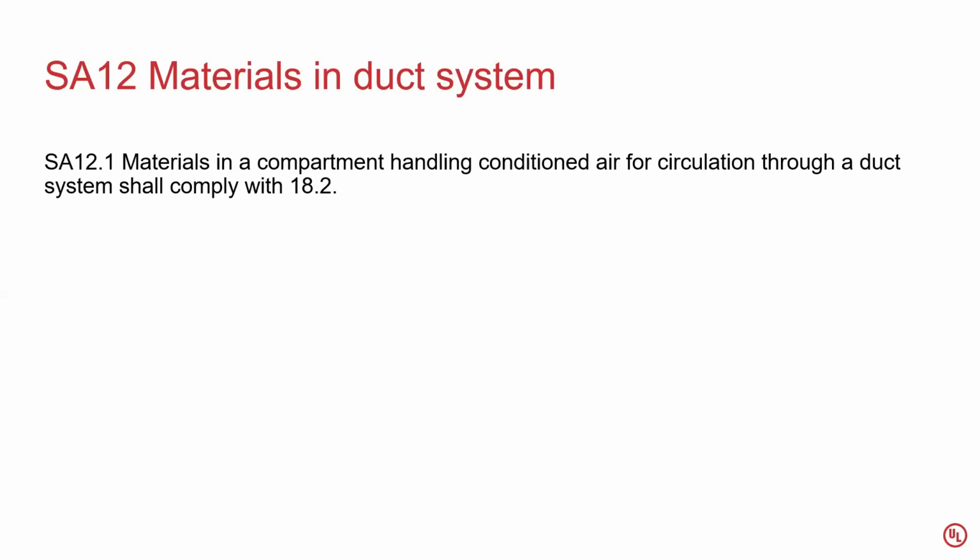One of the biggest problems or issues you would have in a building is spreading smoke throughout the building and causing panic. So we do not want a non-metallic component in the duct that would develop smoke that would be transferred throughout the building.